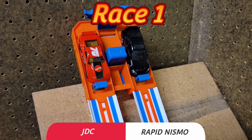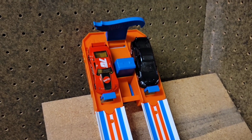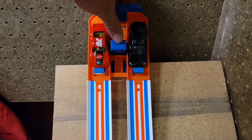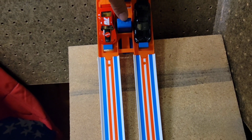Let's get the track ready. All right, here we go. We have Rapid in the Civic Si in lane 1 and JDC in lane 2. Now this Circle Tracker is no joke. Let's see what it has. Track is clear and the flag is set. Let's get this going in 3, 2, 1.